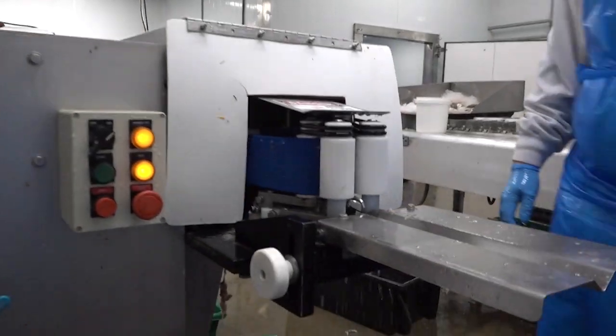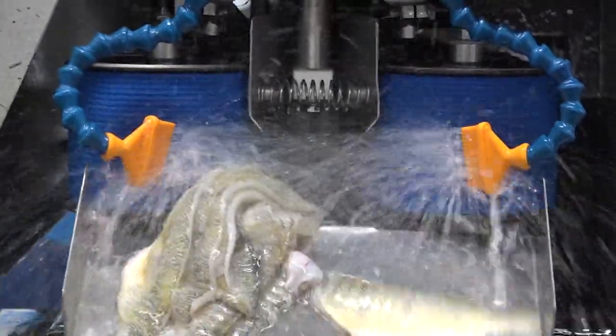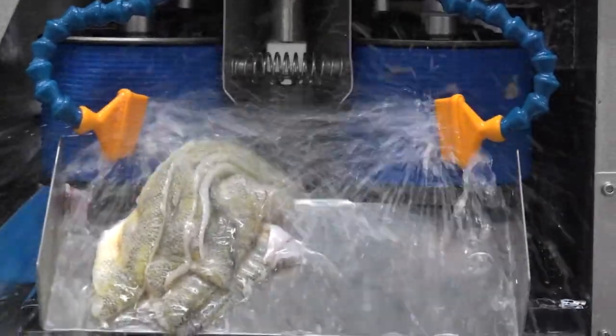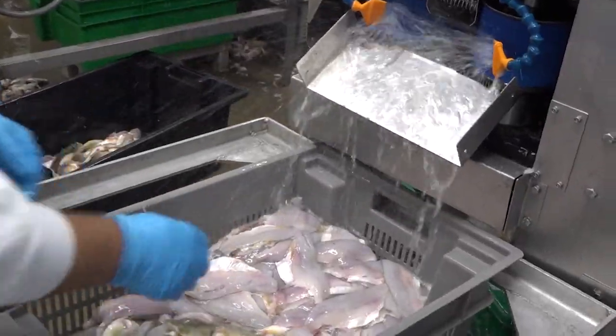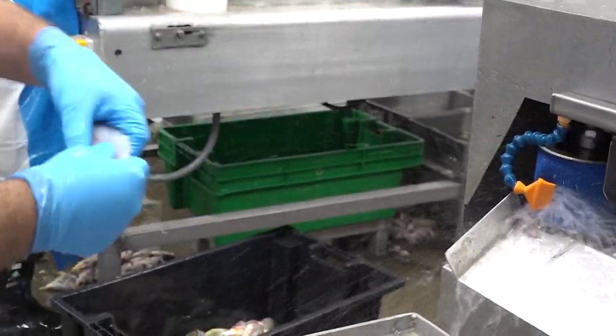So when it comes out the end, you basically have a fillet that is pretty much done, clean, ready to go, other than a little bit of intestine that just needs to get pulled, or a little QA.